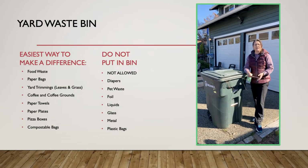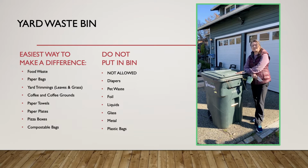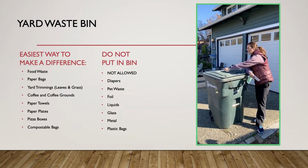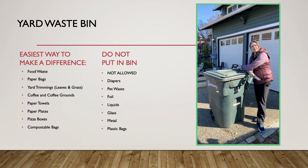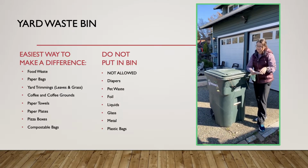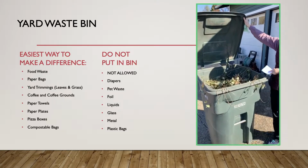The easiest way that you and I can compost is by using our yard waste bin. Most of us have one of these in our house that's provided by our waste management company. And on the top, you'll see that it provides an example of exactly what things you can safely put in your yard waste bin. As you can see, mine right now is mostly filled with garden waste.